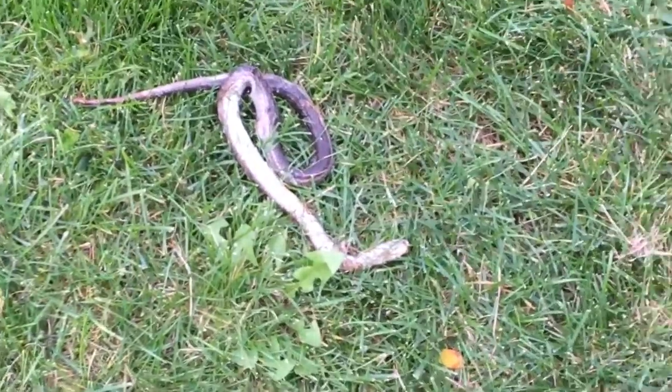Wait, where's the snake? Ew! What? Gross! Our dog killed a snake. If you don't want to see a dead snake, then skip forward a little bit, like 10 seconds. Ew, that's so gross.